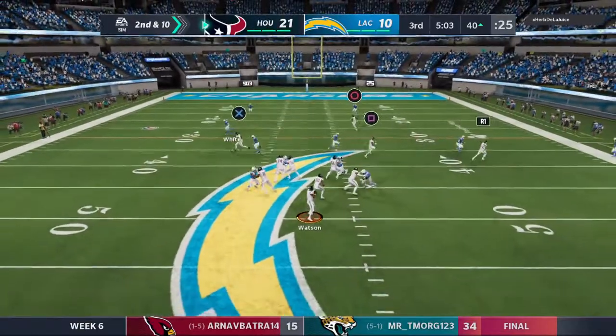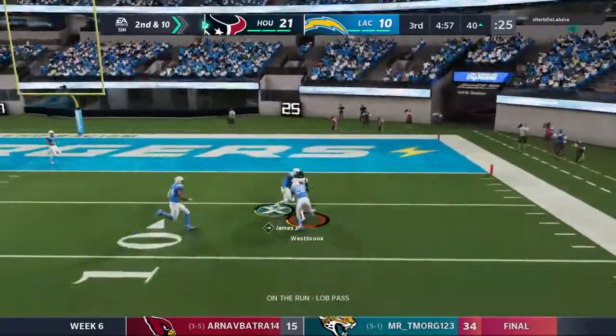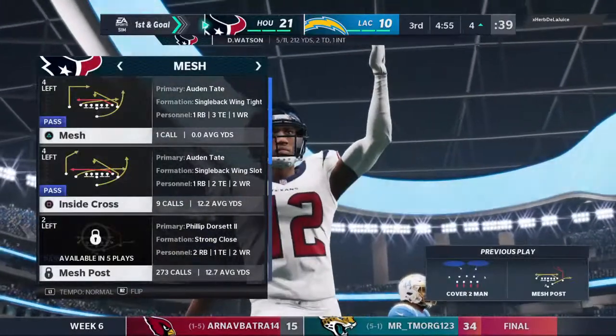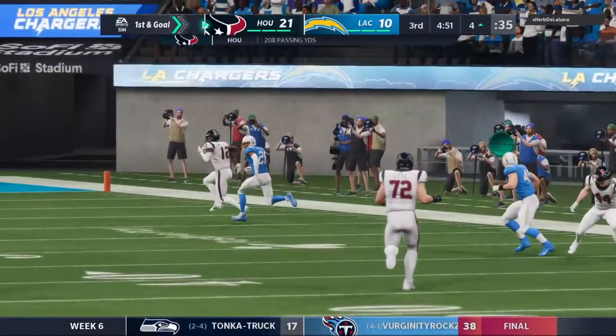They'll try the air now with Watson. Escaping the pressure right. And at the 7-yard line, the catch is made. And they do get him down, but not before he's able to slip it inside the 5-yard line. 36 yards on the play.